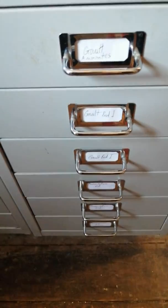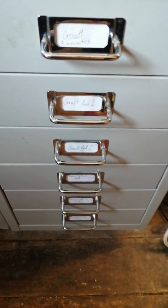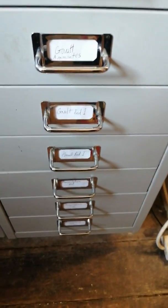So that's a little peek into the drawers of fossils in my collection. I'd love to show you every single individual specimen, but there just isn't the time or space on my phone.